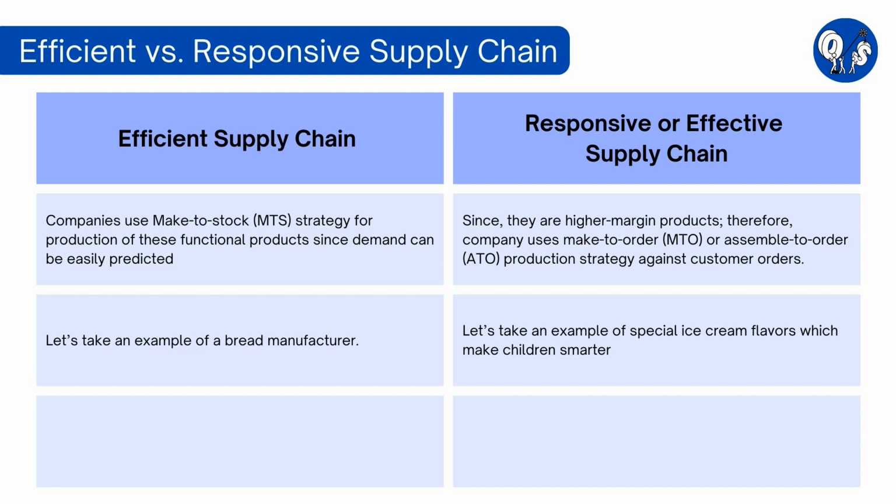Therefore, where should he focus? He should focus on increasing efficiency, since an efficient supply chain focuses on high volume with low variety in order to drive down operational costs and improve customer service. Bread has high volume and low variety. So our bread manufacturer's example is the most suitable one to define the efficient supply chain model.